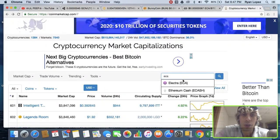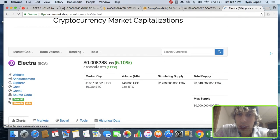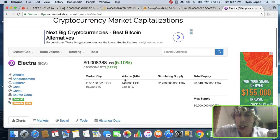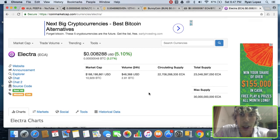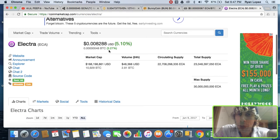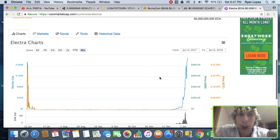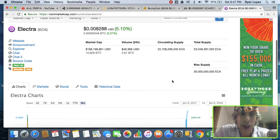And let's just do a quick ECA overview. ECA is sitting at about 0.008288, about 48 Satoshis. And from what I hear, ECA is actually trading on CoinHouse, the coinhouse.eu website, and I believe it's trading for a little bit over a penny. So we have to wait and see what happens with Coin Markets Exchange and when they're going to be back up and running, and how that's going to affect the price of ECA in the future, and also if ECA gets on any other exchanges going forward.